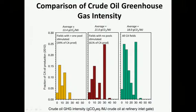The plot on the left is for fields that have some significant amount of hydraulic fracturing in them. And the plot in the middle is for fields that do not have a significant amount of hydraulic fracturing. So if you look at the scale on the bottom, for fields that have hydraulic fracturing, there's no fields that have that middle to high amount of greenhouse pollution per barrel, whereas for fields that are not hydraulically fractured, there are some fields in that case. Is that because it's so deep down?